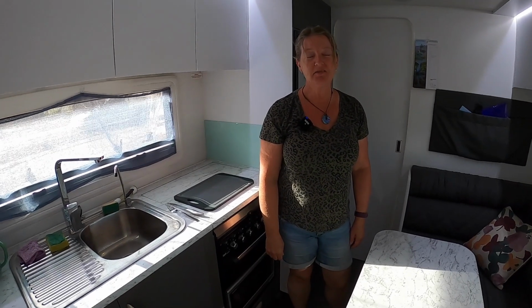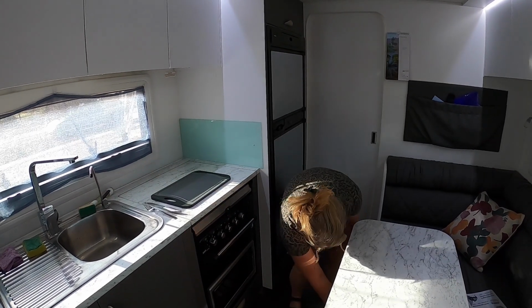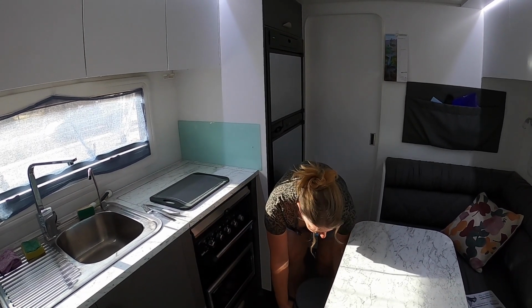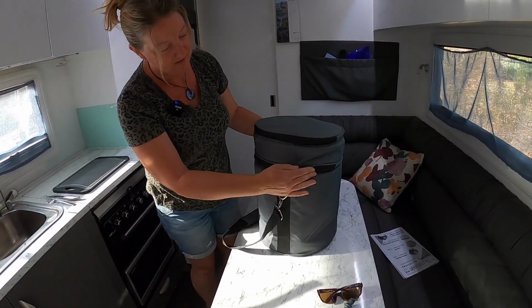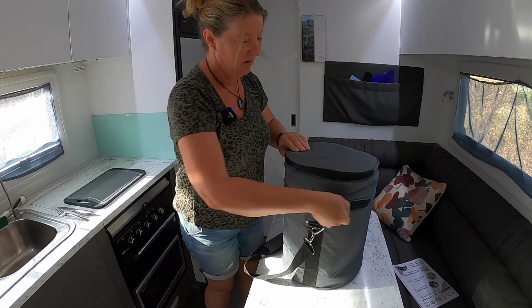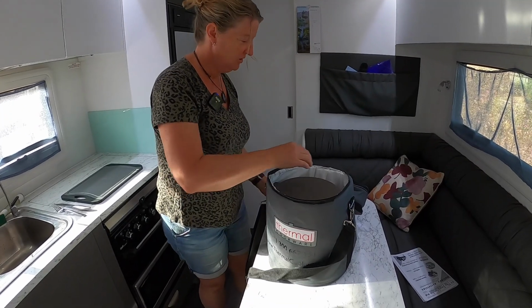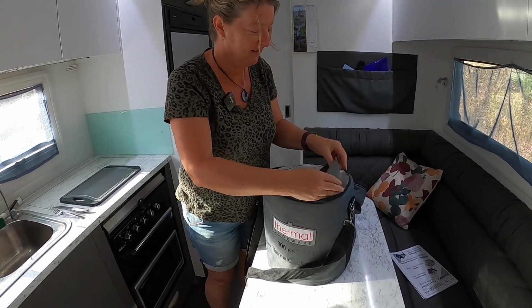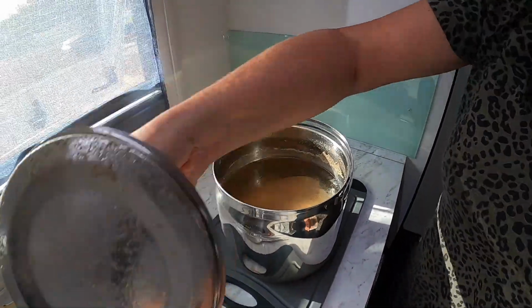All right, so 7.5 hours ago, I put the Shuttle Chef under the table, and we are now where we want to be. So I'm getting it out, and what's in here, that corned beef, has had no other source of heating other than this Shuttle Chef. So you just basically take it out. All right, lid off.